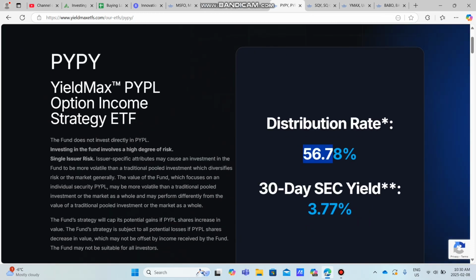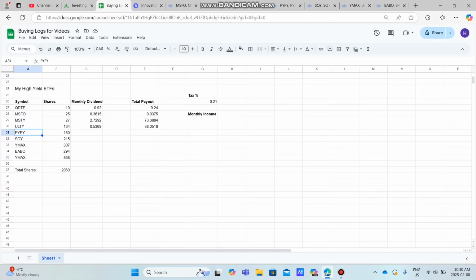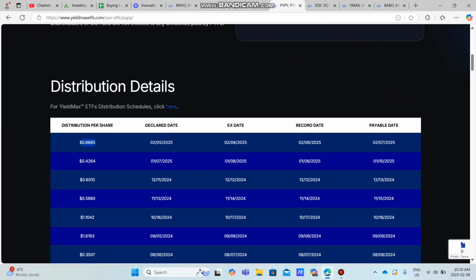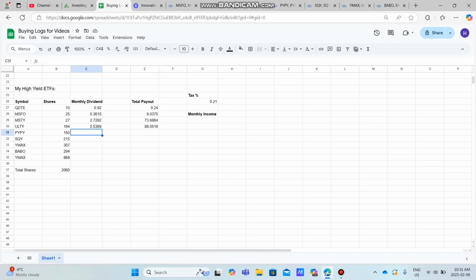This is the PayPal ETF. This is one that I've bought so much recently. I'm currently now up to, it shows it right here, 150 shares. I thought I'd even it out and really lower my average share cost. So let's see what we got. $1.65, that is our latest dividend. This is a dividend recently announced, and it's actually a pretty good dividend when looking at their past 3 dividends. It's the highest one there. So 0.6665. Cool. Let's go back here.